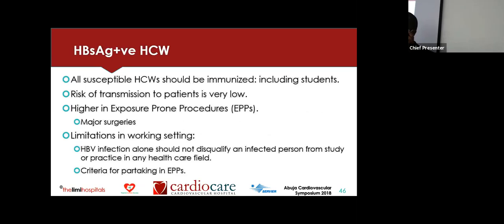So, hepatitis B surface antigen and healthcare workers. Healthcare workers should be immunized, including students and housekeepers. Risk for transmission to patients is very low, except in some procedures that are called high exposure procedures, in which you do a lot of sharps and a lot of handwork that can make the healthcare workers transmit to the patients. And in many countries, they try to limit what kind of procedures a healthcare worker that is infected with hepatitis B can do. But it is thought that if it's not an exposure-prone procedure, really they can do anything. But for those that do exposure-prone procedures, they should meet certain criteria, including very low viral load and many other things.